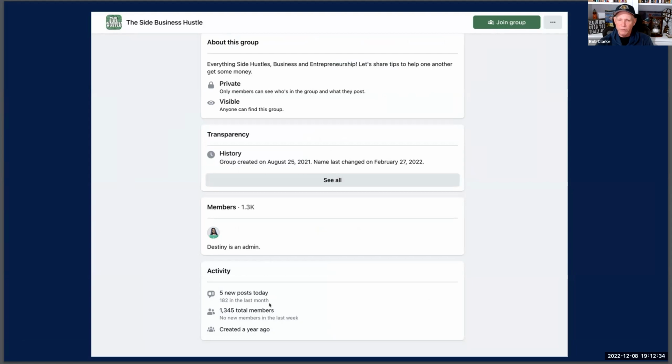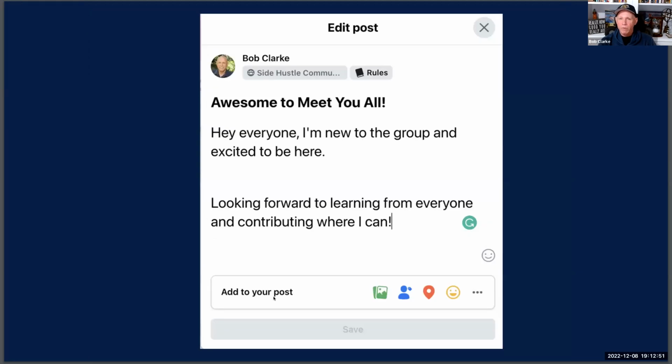I'm looking for an active group. Now you can't tell who's posting or how the engagement is until you get in there, but this is at least a good indicator that there's something good going on in this group. So I would go ahead and join this group. And when I do, you can find out who the administrators are just by clicking the people or the members tab, and the administrators will pop up. And you can send a message to the administrator.